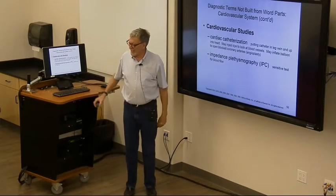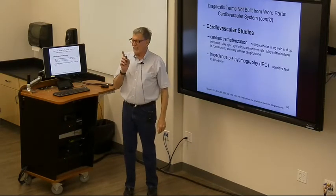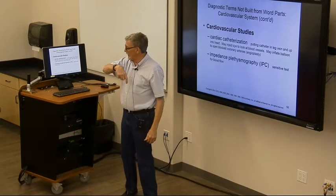Cardiac catheterization is where you stick the thing in your leg and you go, and it's not truly a catheter because it doesn't remove stuff, but you can inject stuff with it. It's a tube.